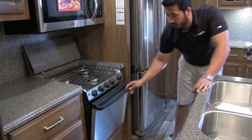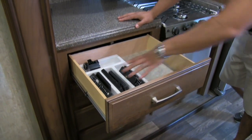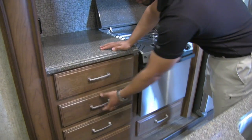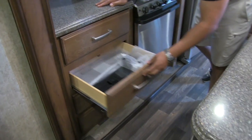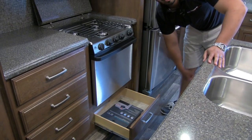Big oven right there. Bank of 4 drawers, very wide drawers. Take a look at that. Huge drawers here, which I love. Just gives you a ton of space. You can see your silverware tray right there, but plenty of room for everything you will need, and an additional drawer right here underneath the oven.